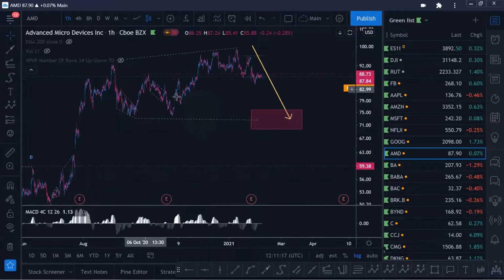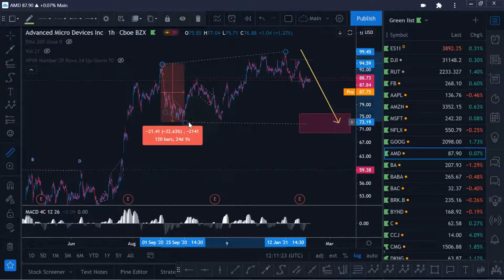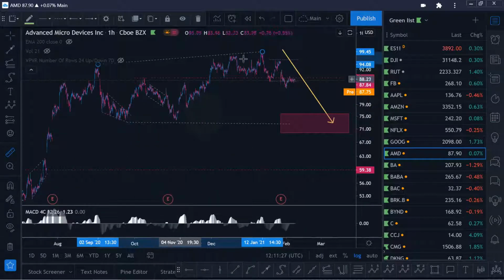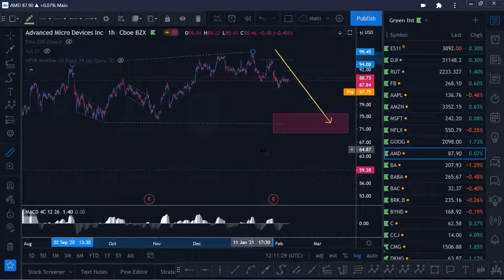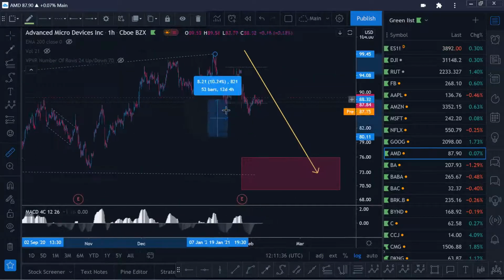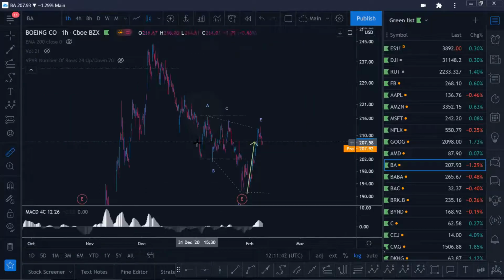Although I think this is more of a topping pattern for a bigger move down rather than just a small push to make this your C wave. But even if it's not, we're still looking at a good 20% downside from the highs down towards 71, 75, somewhere in that region. So just see how price action develops within this. Yeah, very challenging trading at the moment in the US equities.